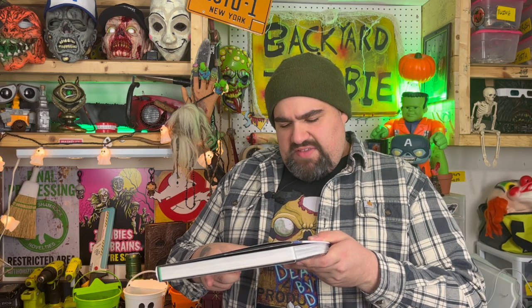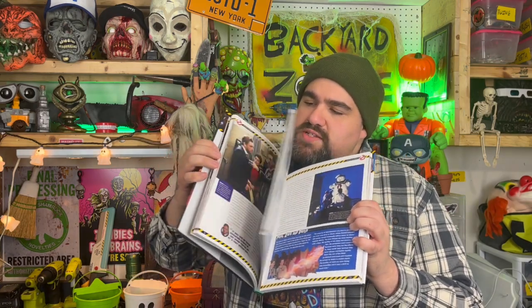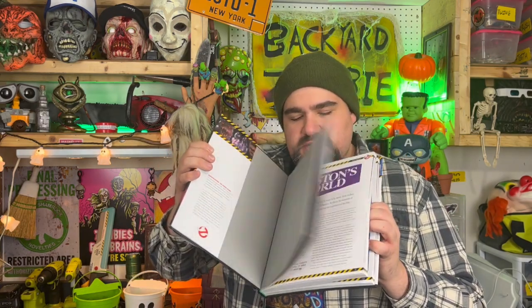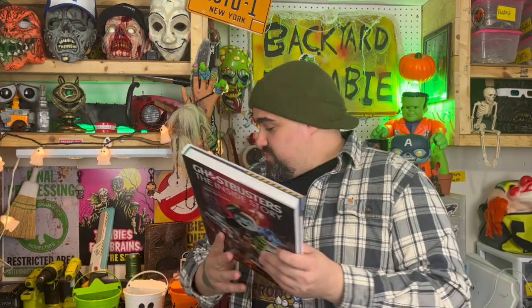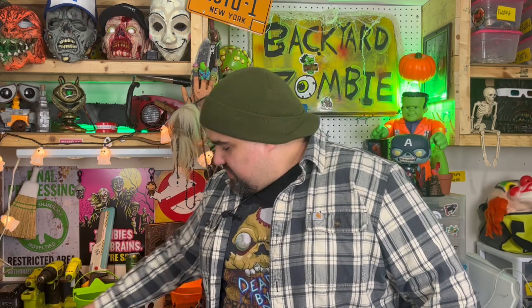Starting with number 1 is Ghostbusters: The Inside Story. This book came out, I believe, in 2020, but I acquired it this year. I got it on clearance, so its original price was, I think, $30, but I know I got it for at least 15 or 20. I got this at Barnes & Noble, and I just had to have it because it has all these really cool stories about how they made the movie, and I love Ghostbusters, so I had to pick it up.